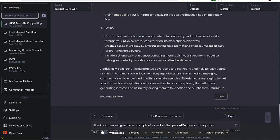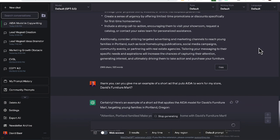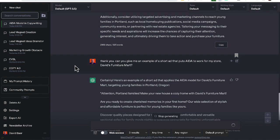And I probably should give it more information. David's Furniture. By the way, of course, I don't own a furniture store, or I would know how to spell furniture. And I think that's fine. It'll make up the address and stuff, but great. So certainly here it is.